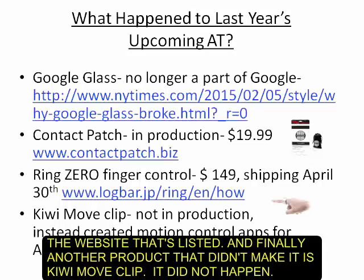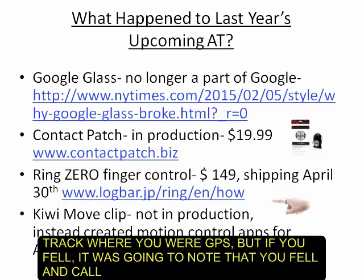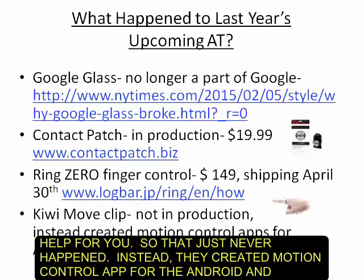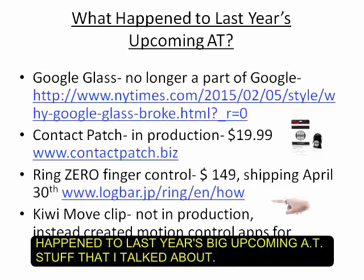And finally, another product that didn't make it is the Kiwi Move clip. It did not happen. That was the clip that you're supposed to be able to put on your clothes, and not only did it track your activity and track where you were by GPS, but if you fell, it was going to note that you fell and call for help for you. So that just never happened. Instead, they created motion control apps for the Android, and they're available on the Google Play Store. So that's kind of what happened to last year's big upcoming AT stuff that I had talked about.